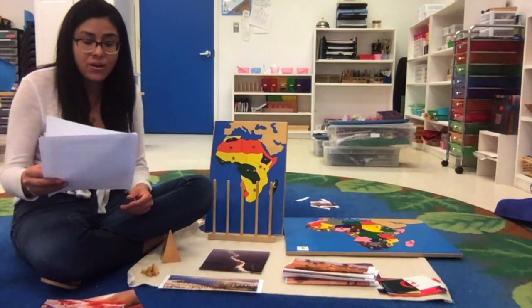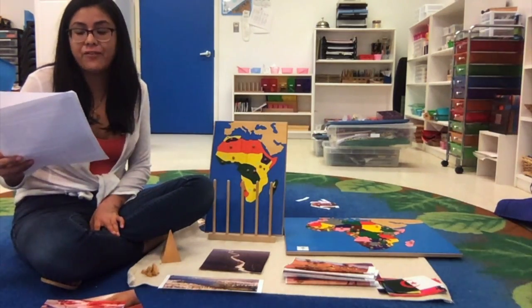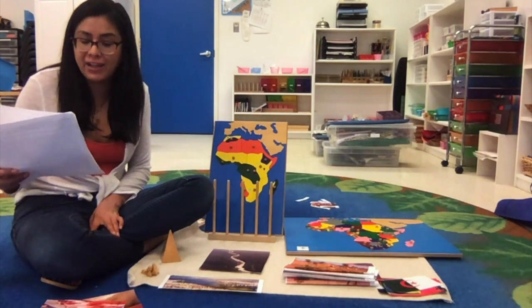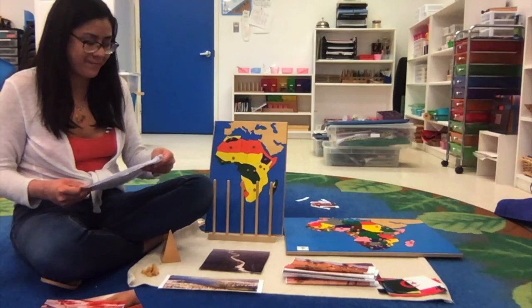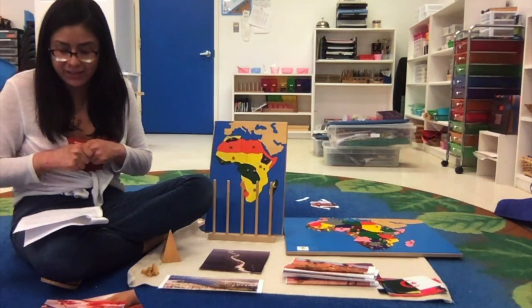Also, did you know that the word Sahara is Arabic for desert? Arabic is the most common language that is spoken in the Sahara region. Let's see what else we can find out about the Sahara Desert.